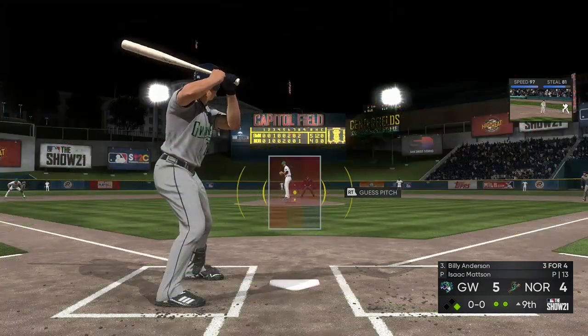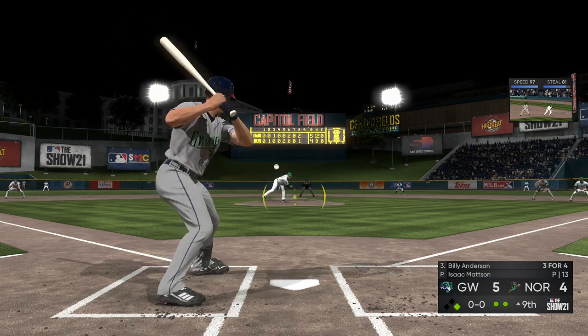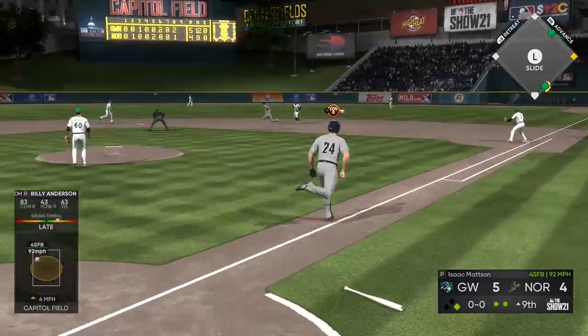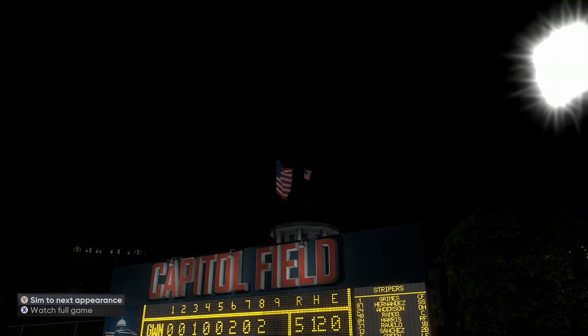Now back, designated hitter, Billy Anderson. At the plate now, Billy Anderson. Liner towards second. Throw to first beats him easily, and the side is retired.